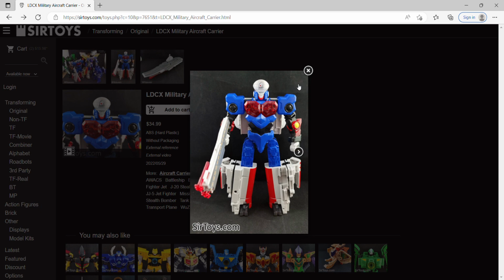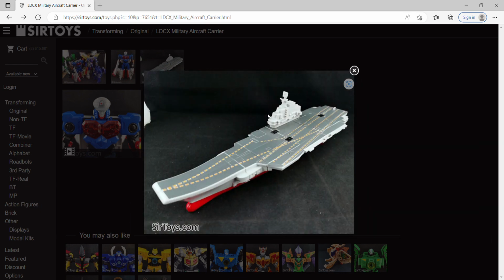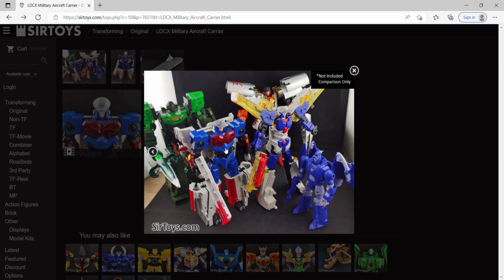wearing a hat, or a captain's hat of some sort. And this is what it transforms into. Some form of aircraft carrier. I don't know what class of ship this is, or if this is an actual class of vessel. But you can see him here, and he's next to a Voyager class Scourge. So he's about leader size, from what I can tell.